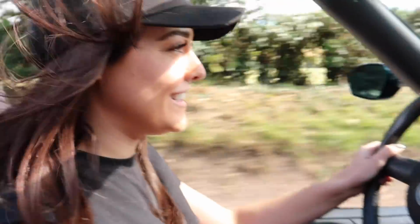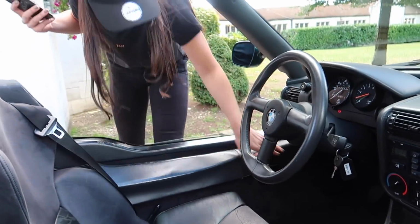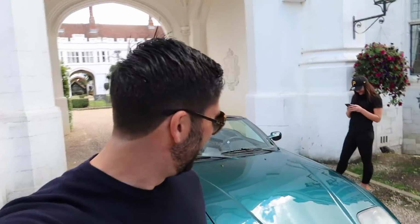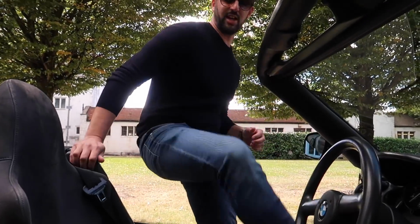Okay. Wait, I feel so in the wind. Oh, that's cold. Wait, this thing is sick. This is winning in life right here. It is such a cool car, and I'm about to take this out now, so you probably won't hear a word I'm saying, but it's just so old school, yet so awesome. Mega. Let's have a go at this now.